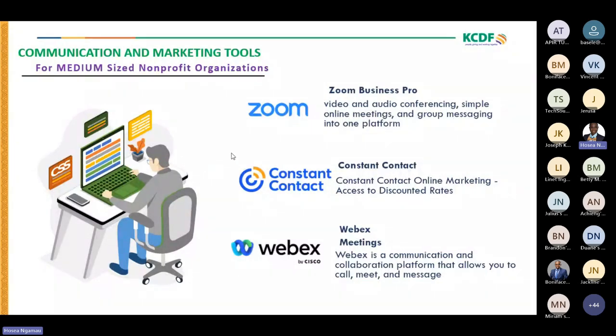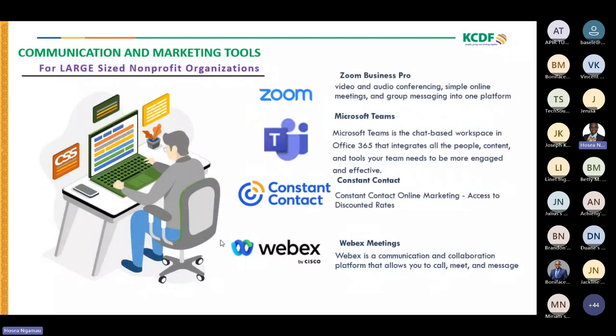And of course, not forgetting Constant Contact. Constant Contact is a marketing tool also, helping your organization consolidate all your content, communicate, and support your marketing activities in communicating with all the stakeholders and your audience. Then for large organizations under the same category, most of these will cut across, in terms of Teams, Constant Contact, and WebEx. So again, we have more tools you can explore, which other tool would work for you, but the same products can still work for large organizations.